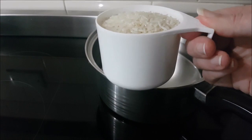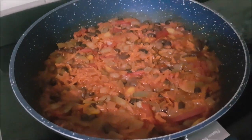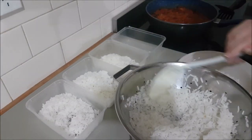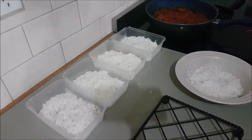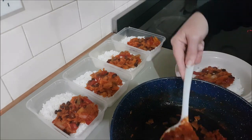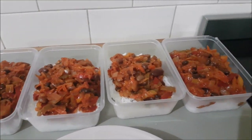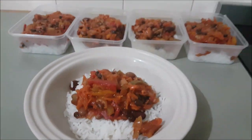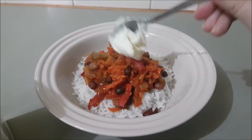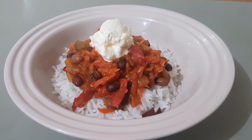So I cooked up 1.5 cups of white rice according to the packet directions, which was enough for our 5 meals. Once again, I dished up some into some containers that are going to go into the fridge and 1 for that night. And this was really yummy. It made a large servings. And the only thing I had to do was top each one off with a little bit of sour cream. So I only used half the sour cream in the pasta dish, which meant there was enough to pop on our rice dish.